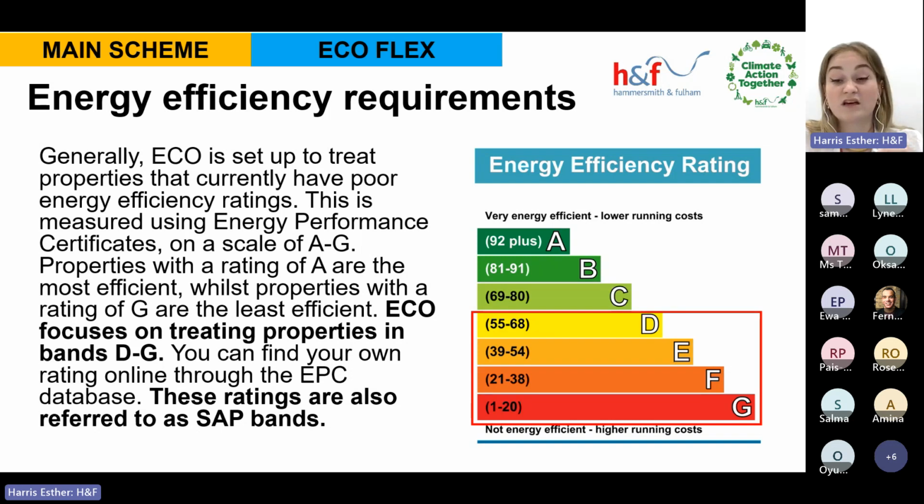But the main thing to know is that these ratings are more common than you think. The average rating in the UK at the moment is a band D. So there's a very good chance that you could be in one of these categories. And if you do feel like your home is drafty and cold, then it's likely that you probably don't have the appropriate insulation, which would put you in one of these brackets. So that's the first thing to be aware of.